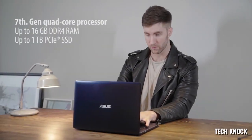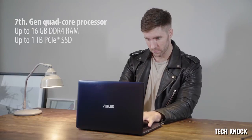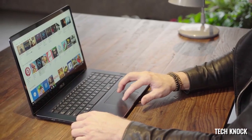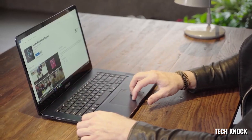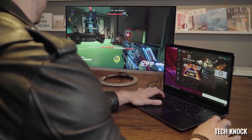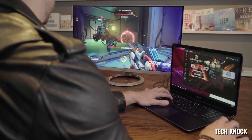The Intel Core processor works as hard as you do. Combined with lightning-fast RAM and storage, the Zenbook Pro is fully equipped to take on the day's challenges. Without a doubt, it is the most powerful Zenbook ever, designed from the ground up for extreme professional-grade performance.